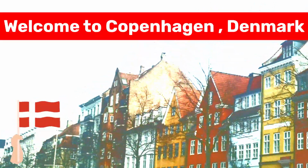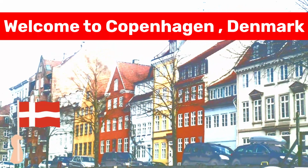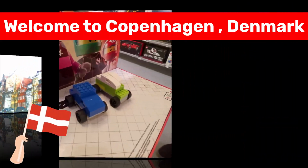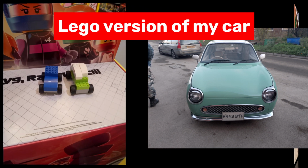Welcome to Copenhagen. This is the first day of the trip. Earlier I went to a Guinness World Records museum, which was good. So today I have got quite a lot planned.